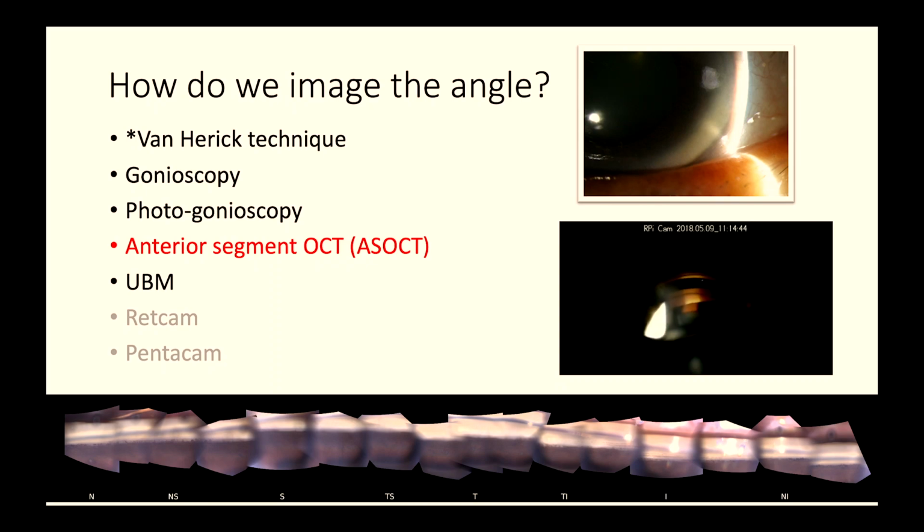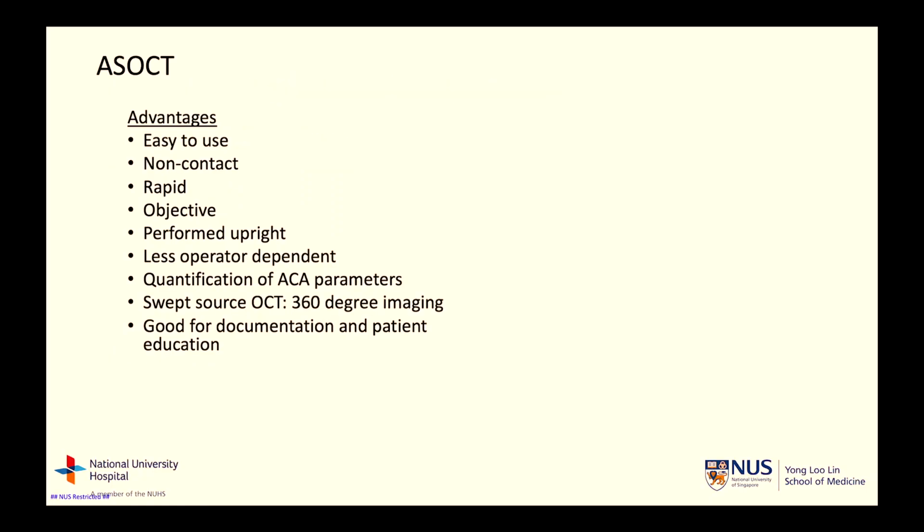You can perform photogonioscopy, like in this particular tool that we developed, that can be used by the clinician to detect dynamic changes in the angle through indentation gonioscopy. But my favorite tool so far has been the anterior segment OCT, and I'll show you why this is particularly useful and gives you a good cross section as well as the mechanism of angle closure that I use now to guide my management of angle closure. What are the advantages of anterior segment OCT? I won't put too much emphasis on this. We all know that it is easy to use, non-contact, rapid, and objective, but it is a little bit more expensive. You can't visualize the ciliary body.